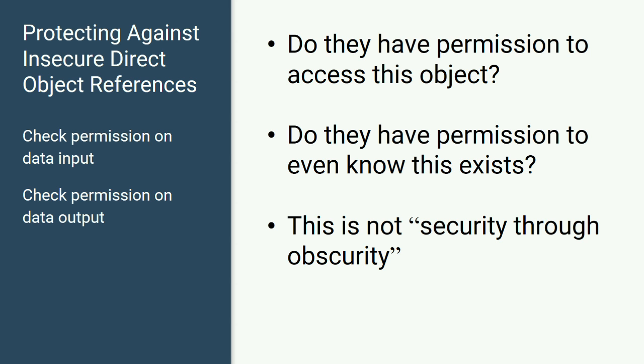You really want to take a defense in depth approach where you're both checking the IDs and determining, do I want to show 403 or 404? So having both layers of defense as you're doing your security. So that's protecting against insecure direct object references.